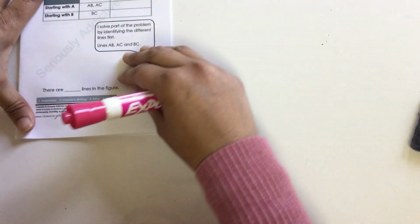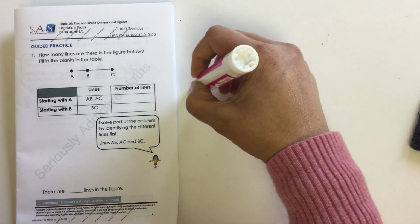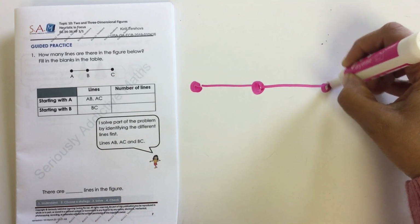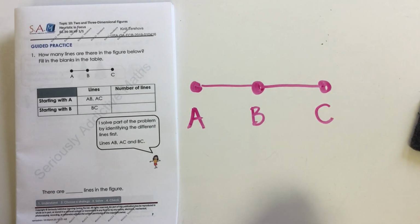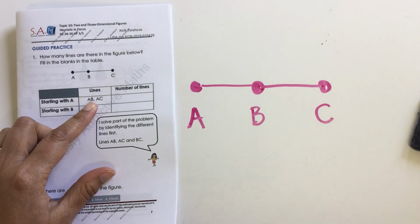And you can draw this with me. Okay, you can draw this with me. So we have A, B, C. So we have A, B, C. Okay, so starting with A, how many lines are there that include both of these line segments?